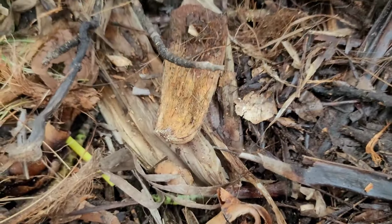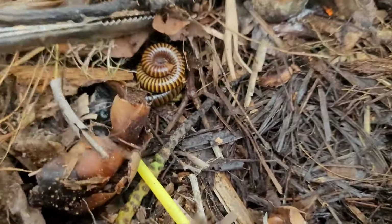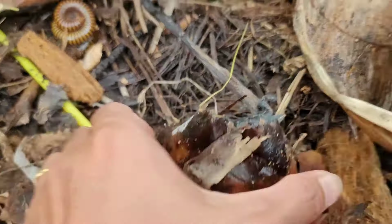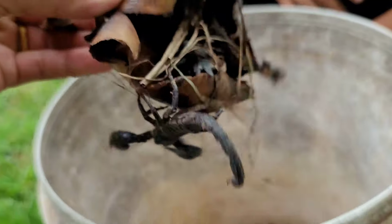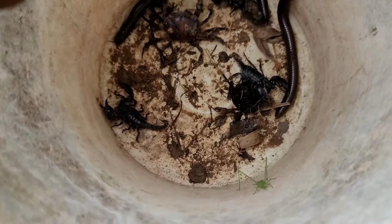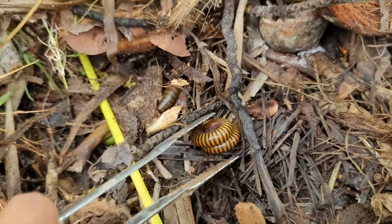Okay, let's check this. If you take it all out. Wow, a lot of scorpions here, inside the palm fruit cover. Wow. The millipede close up.